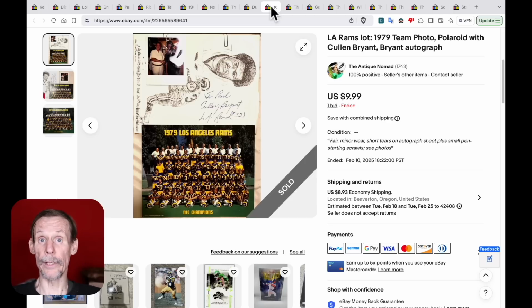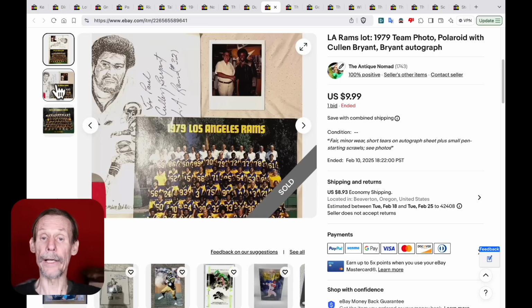This went really inexpensively. I think somebody got a really good deal on this. This is an actual signature from Colin Bryant. He was one of the stars of the LA Rams when they went to the Super Bowl the first time in 1979. There's the team picture, and there's the gentleman who got the signature meeting Colin Bryant. A couple of months ago, I sold the hanky from this season, just the linen, for $50. So it really depends who sees things.